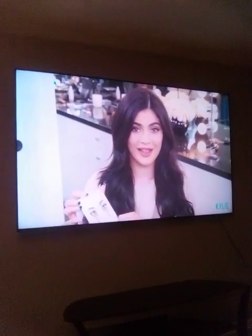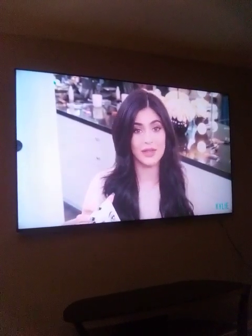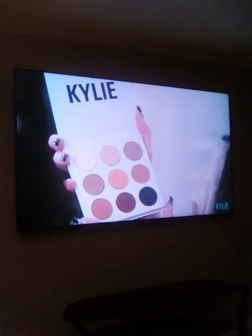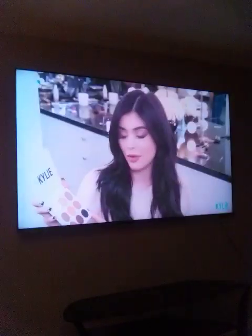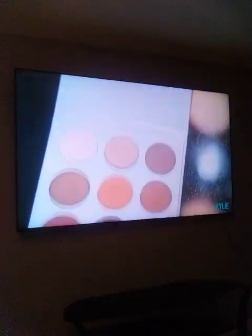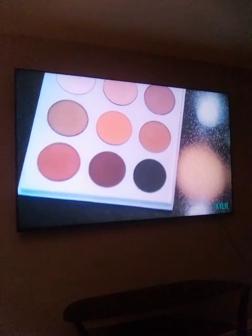I have been dreaming of this moment for way too long. This eyeshadow palette is literally my baby. It was so important for me to release this one first. This is called the Bronze Palette. I love bronze colors and browns.